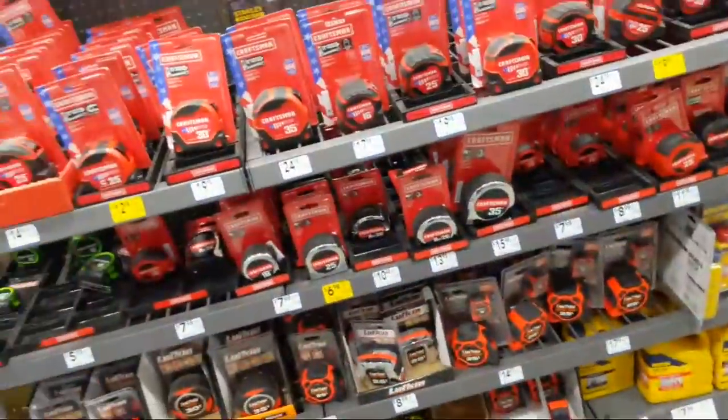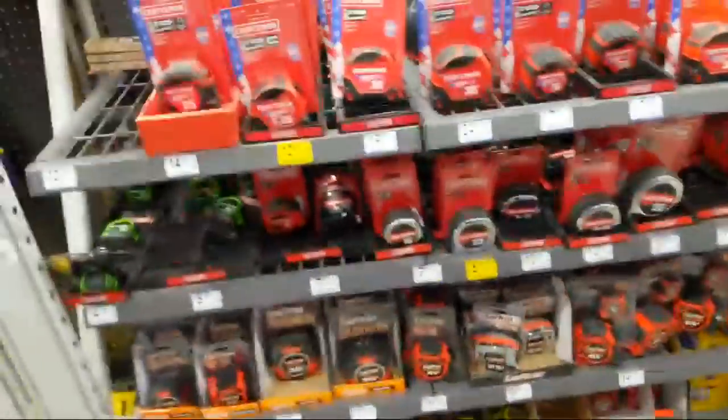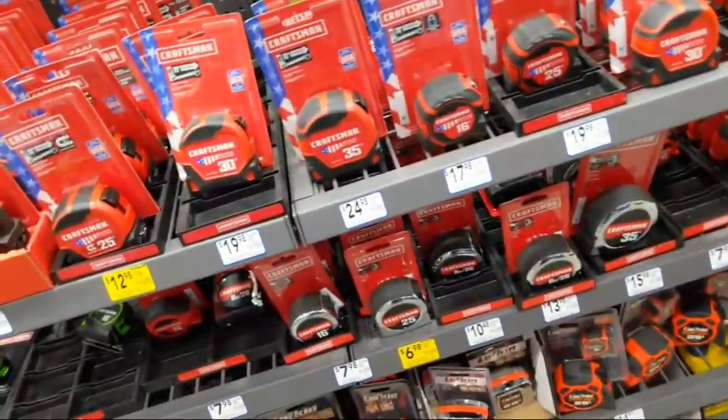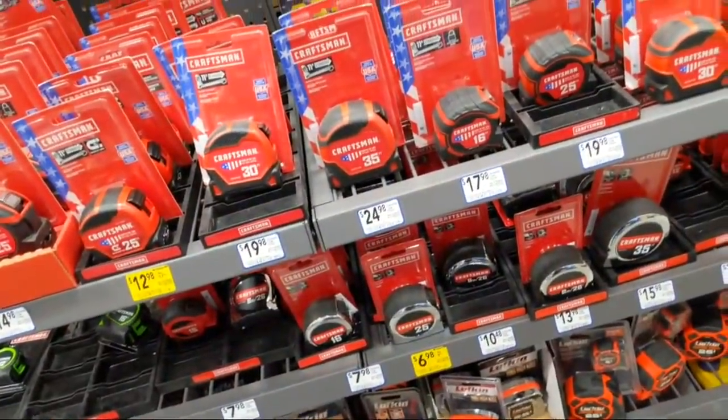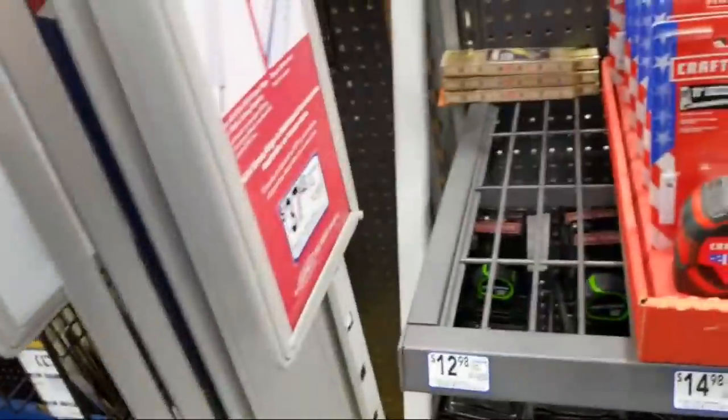Guess what? This one's magnetic. Yes, it's just different. It's just not half magnet. Yeah. And guess what? The blade. I like the white blade. What's the standout on this thing? It does have fractions. This thing, it's got the more durable blade and 11-foot standout.